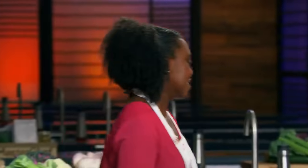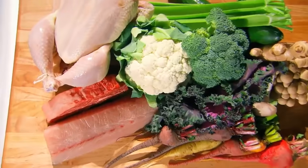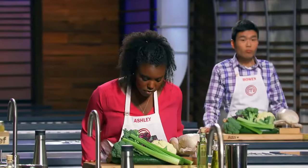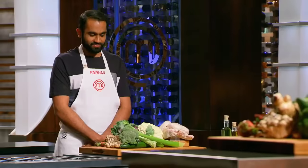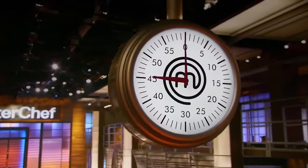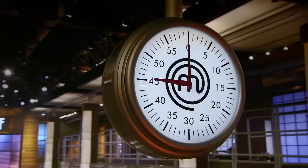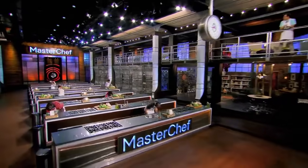There's so much more pressure when you have a perfect ingredient and you have to elevate it. But I have no idea what I'm cooking tonight. Along with these incredible ingredients, once again, you will have access to the incredible MasterChef staple box. You'll have 45 minutes to make us the best dish of your lives. Your time starts now. Come on, guys, let's go.